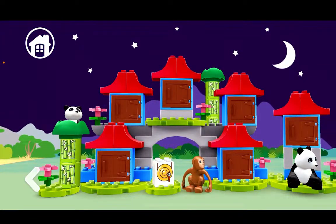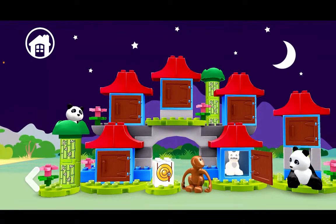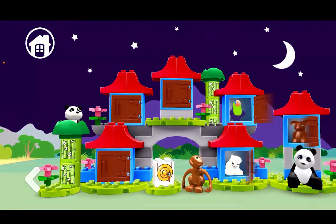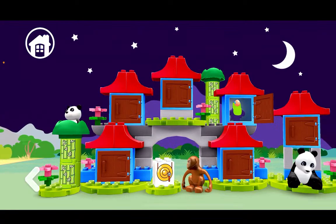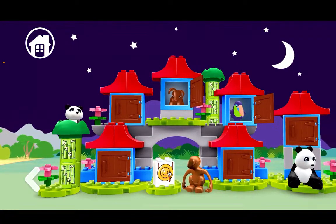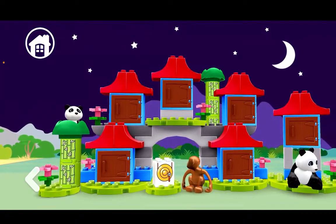Oh, interesting. Two pandas, one monkey. What's this? It's a white cat. And there, a brown rabbit. And there, a parrot. Colorful. And oh, we need to collect the pairs.